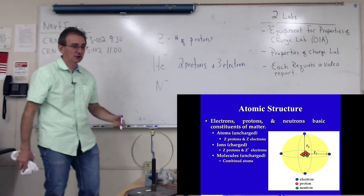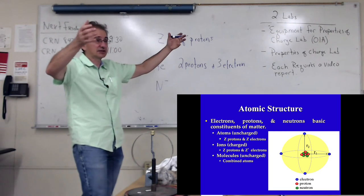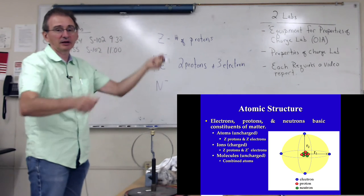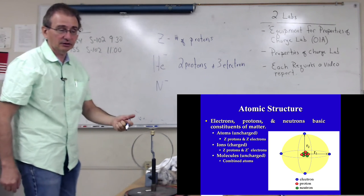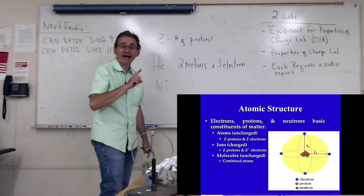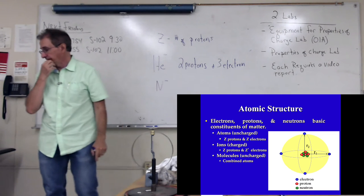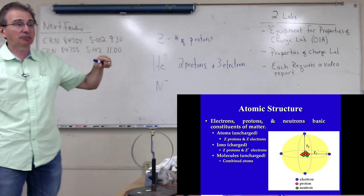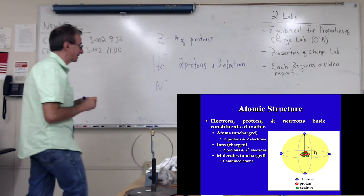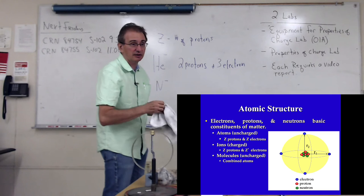There are certain atoms to which you cannot add a negative electron. The reason is that if you want to put that extra electron in, the electrons want to repel each other. So it's very difficult to add an extra electron to an atom. In fact, if you look at the periodic table, helium, argon, the noble gases, you really can't add an electron. Like I said, you can do this for a very special case, but it works over a small time period.